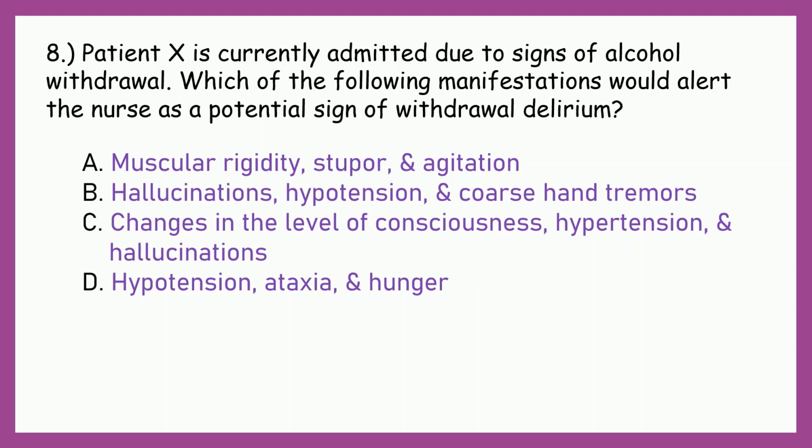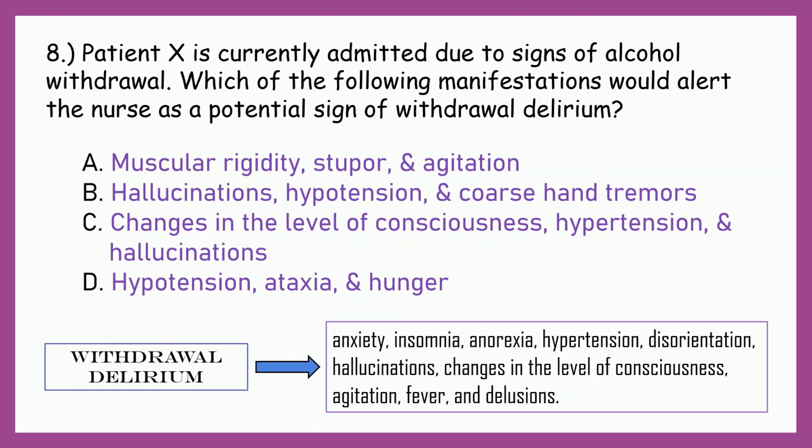Symptoms associated with withdrawal delirium typically include anxiety, insomnia, anorexia, hypertension, disorientation, hallucinations, changes in the level of consciousness, agitation, fever, and delusions. Therefore, the correct answer is letter C.